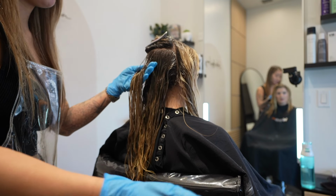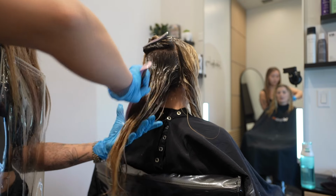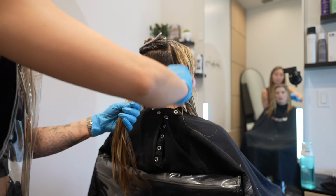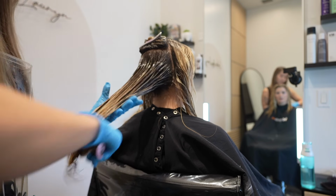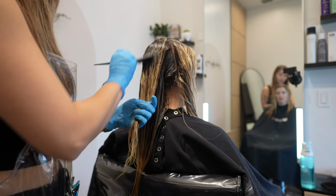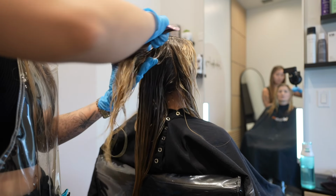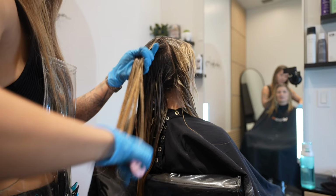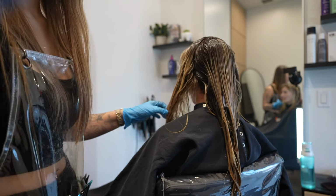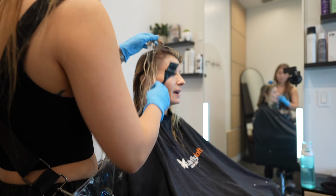My mid-tone is a mixture of clear with 10-03. It's really just to tone out some of that warmth in that mid area, as you see as I'm brushing it out. I am brushing as I go throughout her hair, just to ensure a little bit more blend with the toners. And then after I use the mid-tone, I'm going to go in with the clear, which is their 0-0. This is just going to tie everything together. Since the clear does have bonder, it will give a bit of shine and gloss to her hair and make her hair feel so amazing.